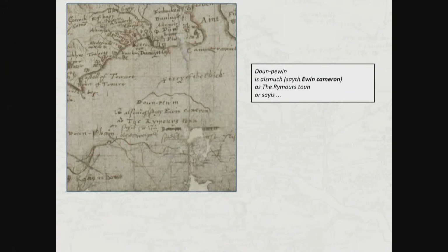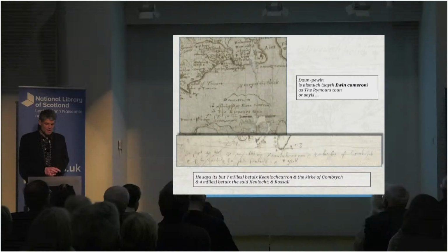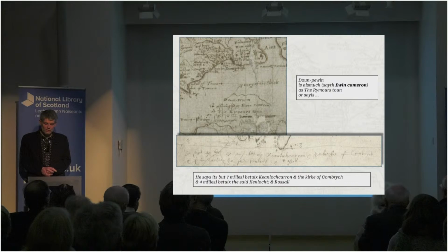We are told on one of the maps, and this is a little transcription of this text here, of Ewan Cameron, an informant, providing details on one map. Elsewhere, there are notes which mention other people as informants. So as we read here down below the statement, he says, "it's but 7 miles." And so Pont, who probably did not speak Gaelic and would have needed such linguistic as well as cartographic assistance, must have had more than one such guide for his labours.